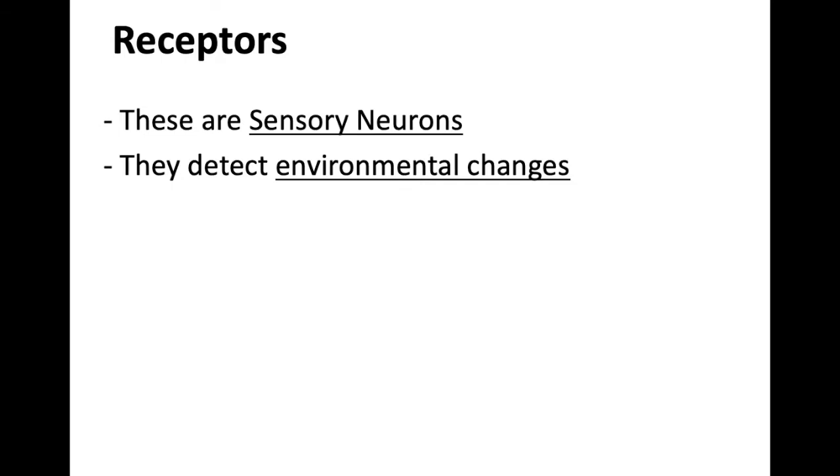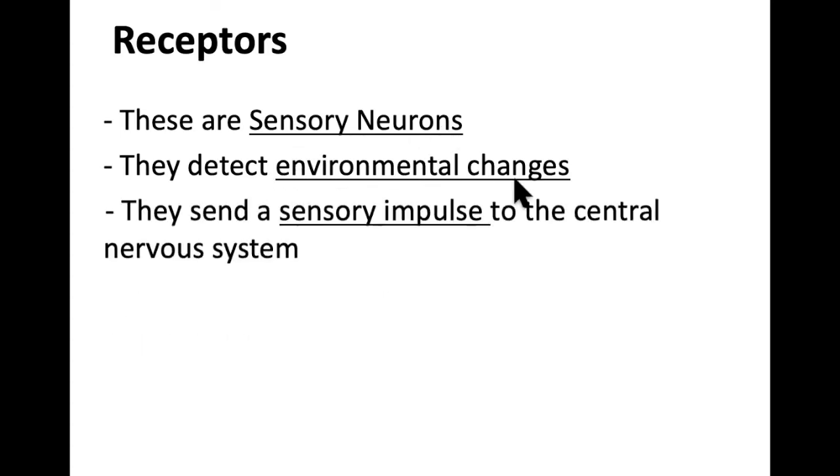They detect environmental changes. The ones we talked about from last chapter, the change that they picked up was chemical, neurotransmitters, but they don't all pick up neurotransmitters. Some of them pick up stuff from the outside world, what we call environmental changes. And they're going to send a sensory impulse to your central nervous system, just like the sensory nerves from last chapter.